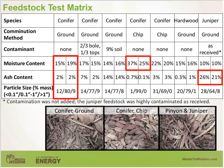The next box, the one that's in the middle, shows the high moisture content runs that we did, and you can see we did some very high moisture content, 37% and 25%. This chip was very uniform. I believe it was called playground chip, so this is a very uniform feedstock, but it was very wet, and we were able to make char, but it was very challenging to operate the machine with feedstock that was that wet.